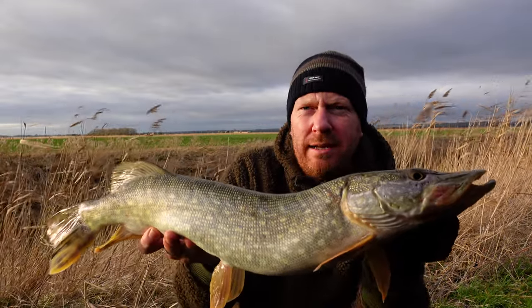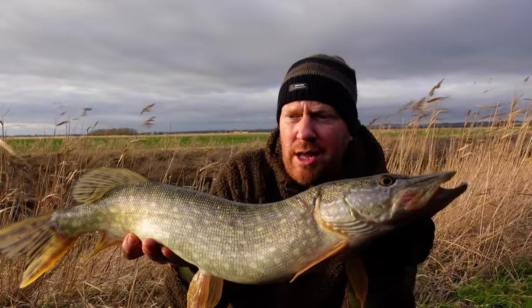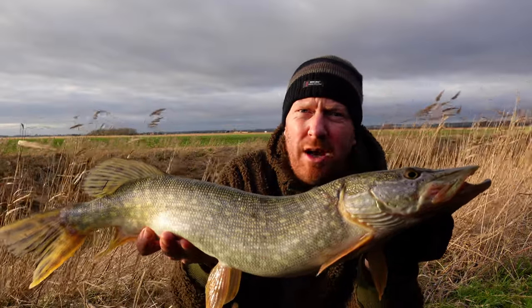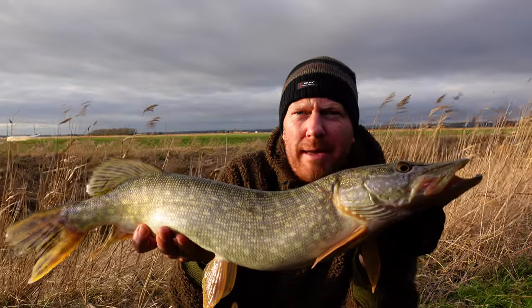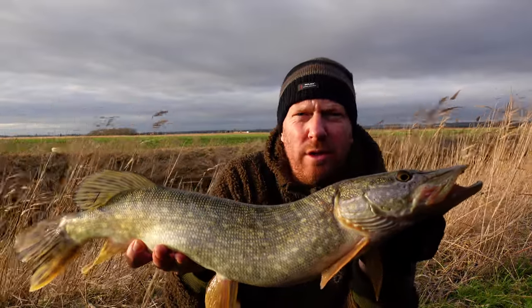But to be honest, if I spend the rest of the session just catching these, I'm more than happy, because at some point or another, the bigger ones will come. It's literally just a matter of time. That's all it is. Just time. So I'll get this one back, and then get some more bait out, see if we can catch any more.